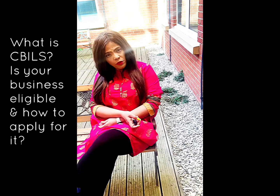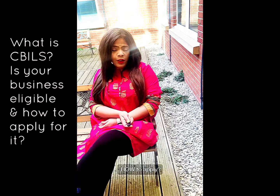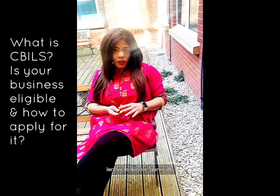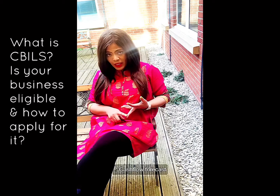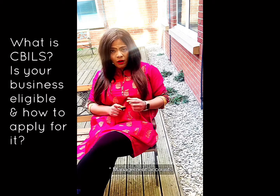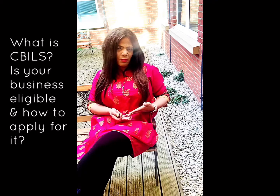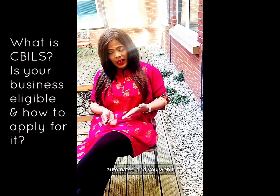So how do you apply for this loan? Of course, the list of documents required will vary from lender to lender. Generally speaking, the supporting documents you may need to show that you can repay the loan that you're borrowing are cash flow forecast, business plan, management accounts, historic accounts, details of your assets. If you are approaching your existing financial provider, the process might be automated and you wouldn't need to provide as many documents as would usually be asked from a fresh application.